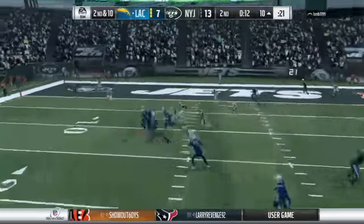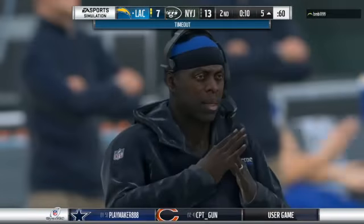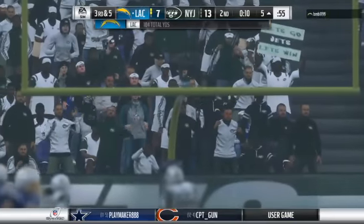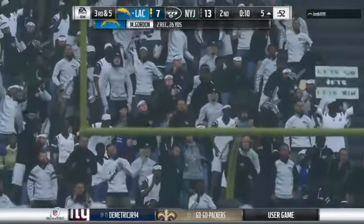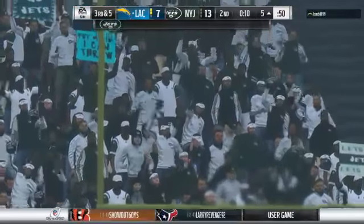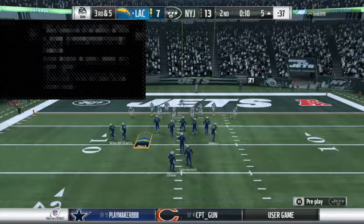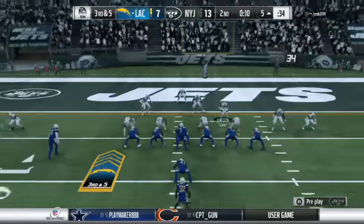Here's Jones. Back to the air on 2nd down. Sets up the screen to Gordon. Now a timeout signaled for, and they'll get it with 10 seconds to go before halftime. The offense on third down, 0 for 3 to this point. They could use a conversion. They're looking at a 3rd and goal here.